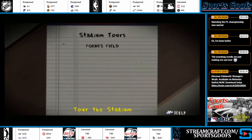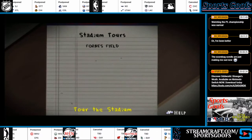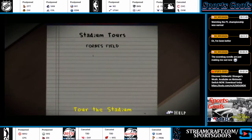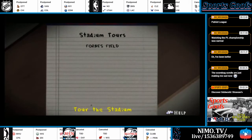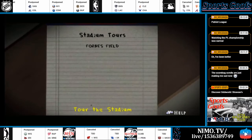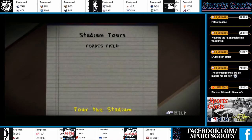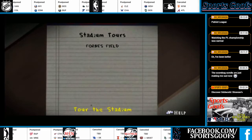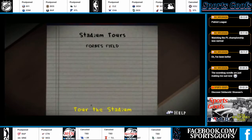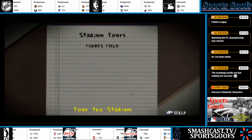Watching the Premier League championship was surreal, because the other places are still going on with no crowd. The XFL is going to do that this weekend. I thought they canceled. They did cancel. Did Vince McMahon finally cave in? Yeah. What about WWE? They're still going to put on a show. WrestleMania is still on.